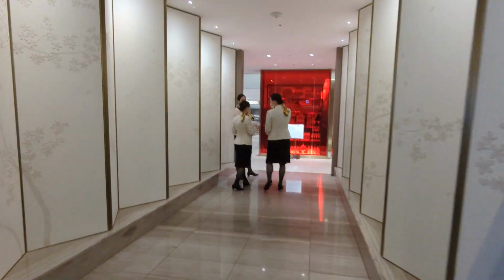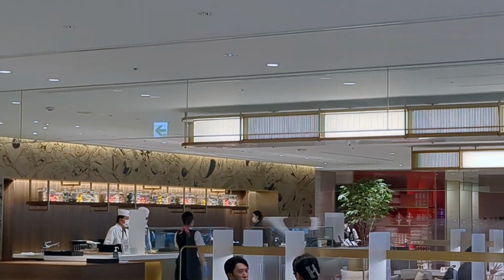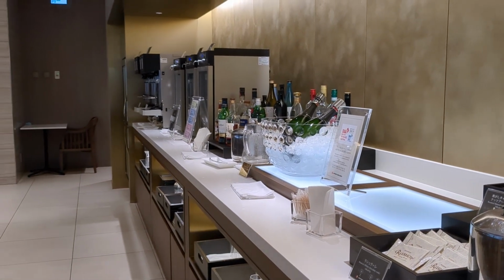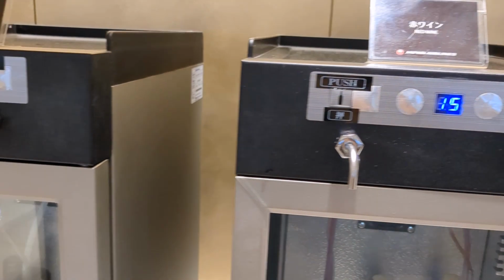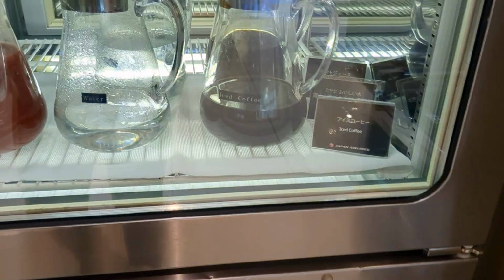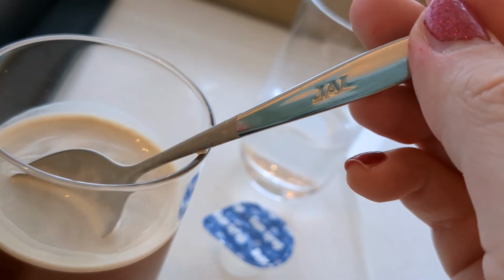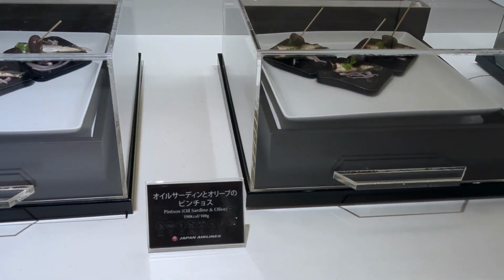The Japan Airlines First Class Lounge is really a beautiful space. The chef is visible as they're creating meals, and there's a long bar with a pretty extensive selection of drinks, including beer and wine dispensers. They also keep iced coffee in the fridge, which I appreciate so that I don't have to mess around with a hot coffee maker and a cup full of ice. There is also a small selection of canapes at the bar.